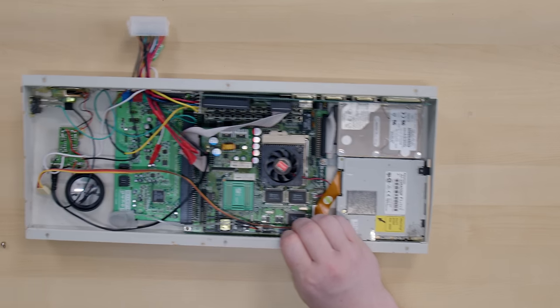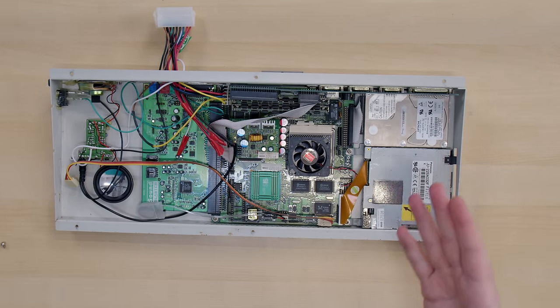So this hard drive is in good working order now, but if it wasn't, I'd just replace it with any old laptop drive. It's nothing special. And with that, yeah, there you go. That's most of the innards that actually shipped in this machine.